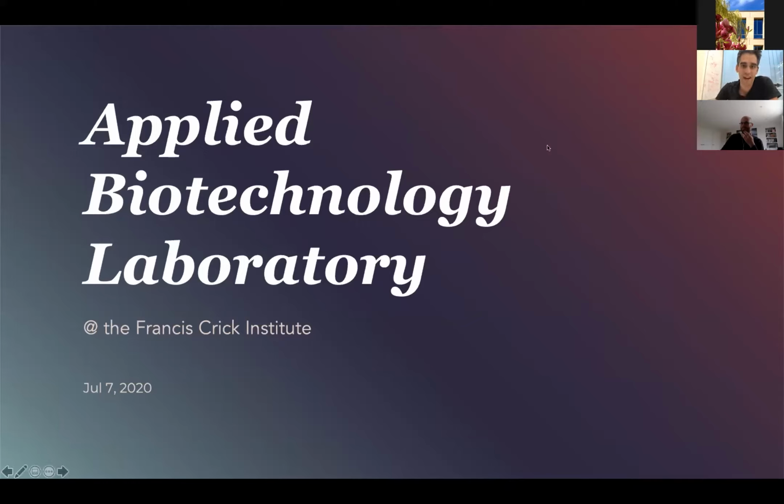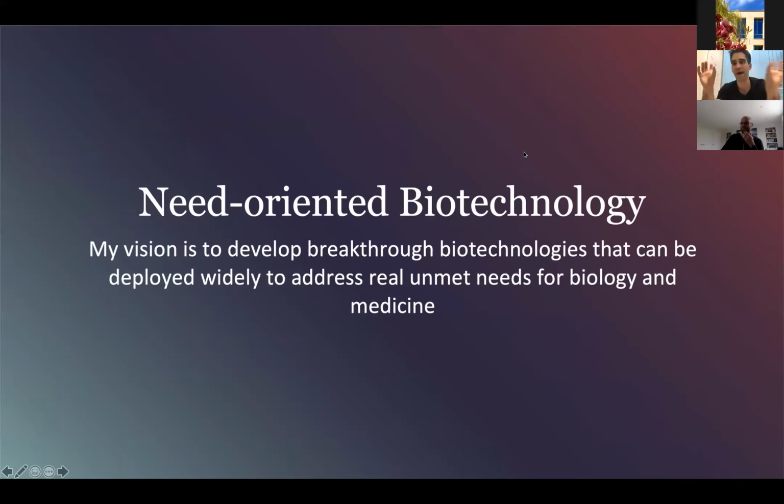And so I've now started this lab at the Crick, and basically our goal is to do what I call need-oriented biotechnology, which is to say developing biotechnologies, but with a view towards how those technologies are actually going to make it out into the world, either into other academic labs or into a clinical setting, and basically achieve concrete impact by collaborating with investors, pharma partners, people like that. So just putting a very strong emphasis on not just the development, but also the deployment.